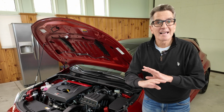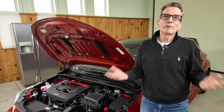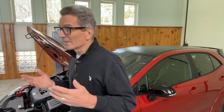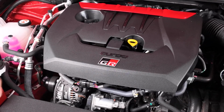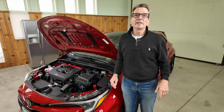Now, in spite of all this fantastic technology, it still needs oil and filter changes every 6 months or 5,000 miles with regular usage. Obviously, more often if driven aggressively. There's no exotic or overly special coolant or oils needed. Keep in mind though, when checking the oil, you do need to wait at least 10 minutes after shutting the car down, otherwise the reading will be inaccurate.